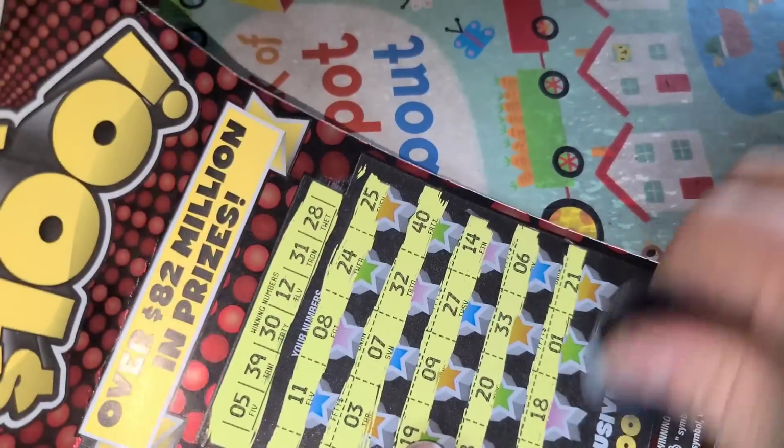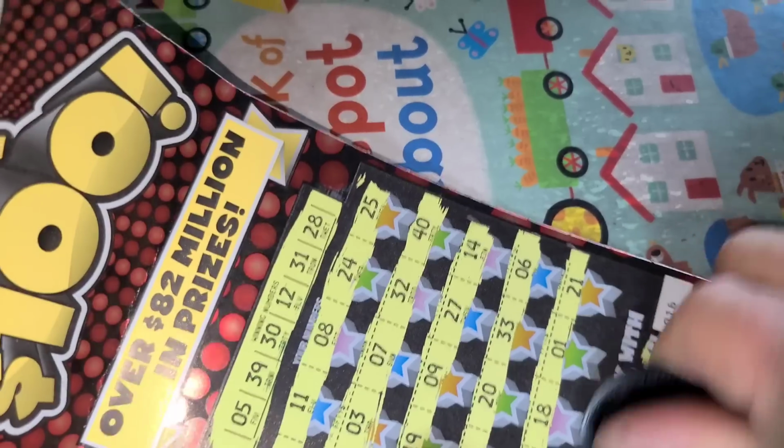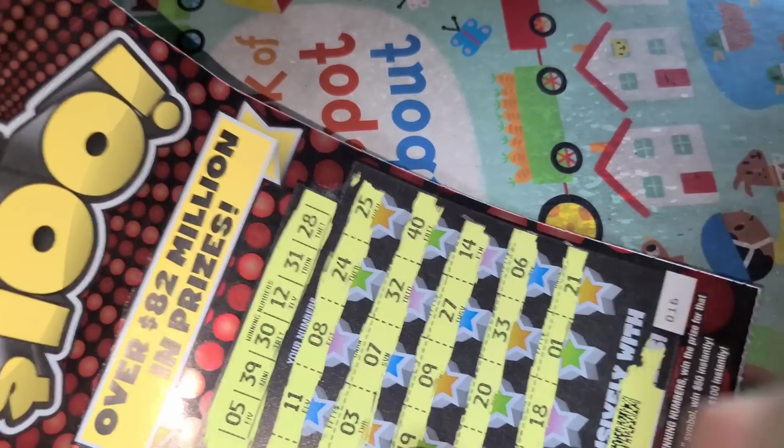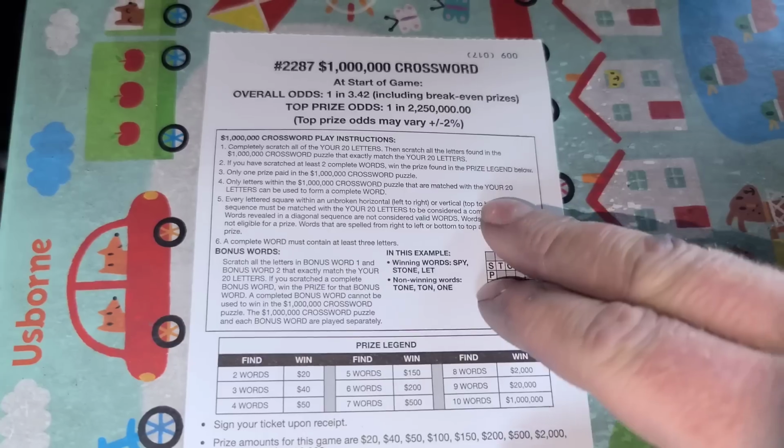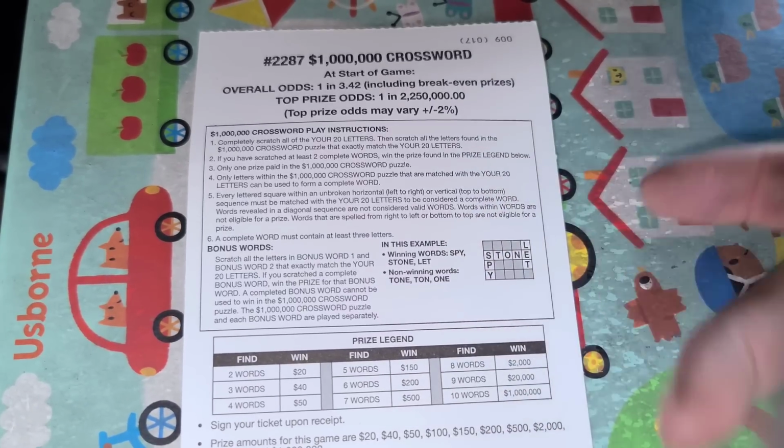Nothing. All right. Nothing there. 0 for 3 on the 10s. Let's go to the Beast. I've hit 200 on this ticket twice. I kind of like it. It's just a pain in the butt to film.